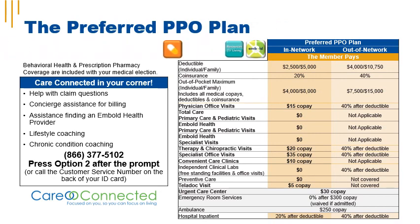The preferred PPO plan has an individual deductible of $2,500 and a family deductible of $5,000. Coinsurance is 20%. The out-of-pocket maximum for an individual is $4,000 and the family out-of-pocket maximum is $8,000.